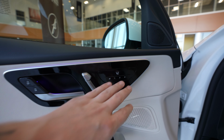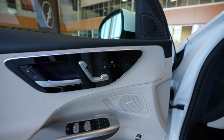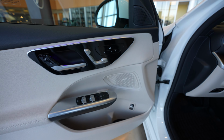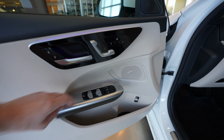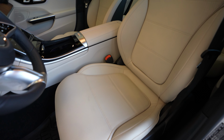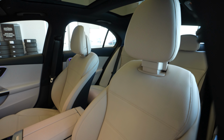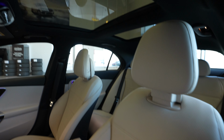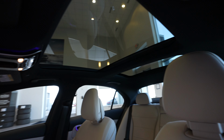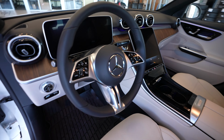Your driver seats are power memory seats as well as heated seats. We've got our premium Burmester upgraded speaker package installed. We've got some nice silver accents as well on your door handle, as well as the center console and steering wheel. So driver seat there, sunroof, stretching from the front to the rear. And let's go ahead and hop inside.